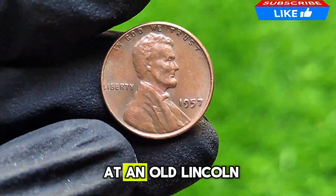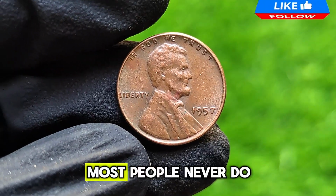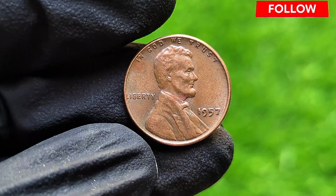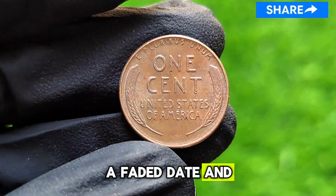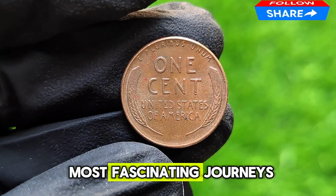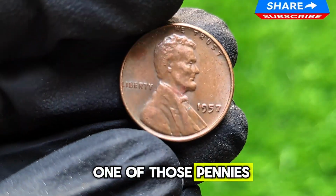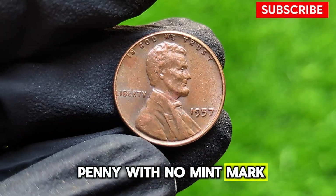Have you ever looked at an old Lincoln Wheat Penny and wondered how many stories it carries? Most people never do. They see an old penny, a worn surface, a faded date, and nothing more. But sometimes the coins people overlook the fastest end up carrying the most fascinating journeys. Today's story begins with one of those pennies. The 1957 Lincoln Wheat Penny with no mint mark.